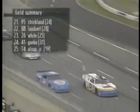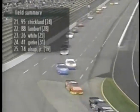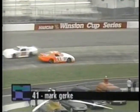Let's check into the pits with Bill Weber. Well, there could be a problem for our leader, Kevin Evans. He's reported that his water temperature is 260 degrees, and it's coming out of the overflow. They've got towels down here. 41 goes around, and the caution comes back out. We'll wait and see if he comes in here, guys. Man, that's a tough break for Kevin Evans.